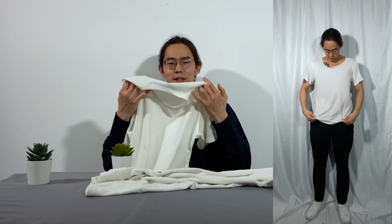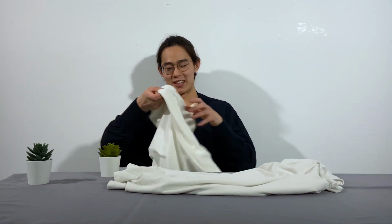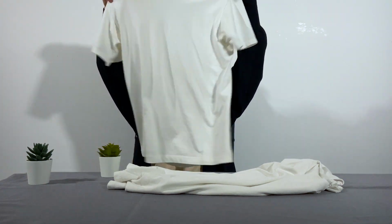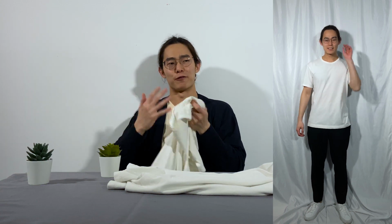Compared to the Costco t-shirt, which had jellyfish type of movement and was super thin, this one actually has really thick material. You can really tell, and it won't flow like a jellyfish. It has more of a structured flow. And once you wear it, that's more evident. Once you wear this type of t-shirt, it flows in an elegant way, which is the second thing that I want to cover, flow.